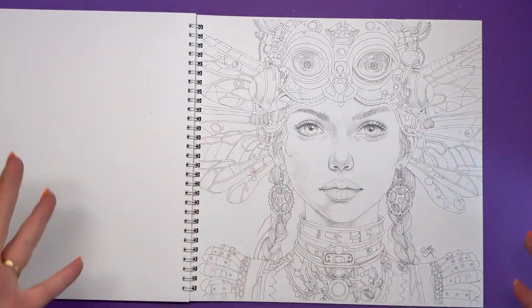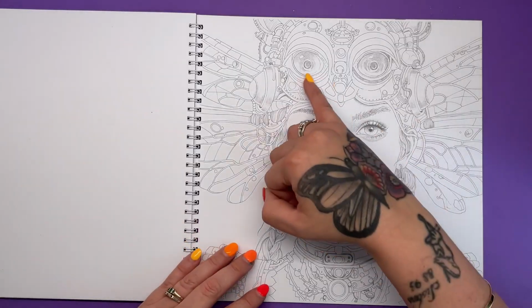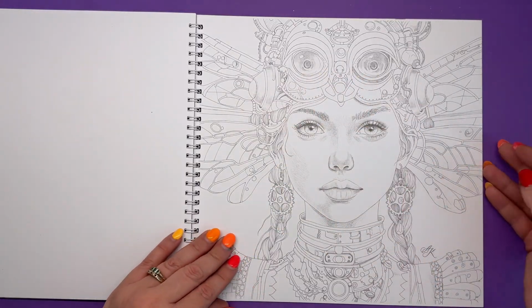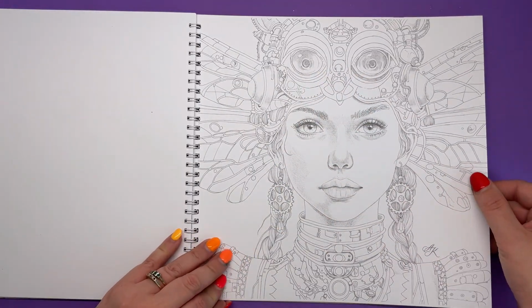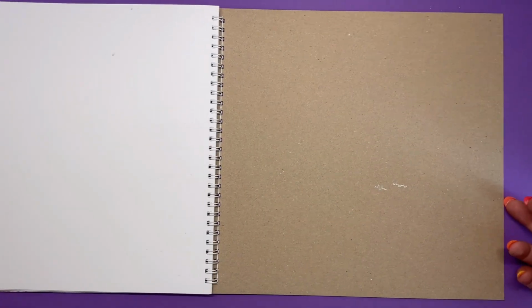This one is definite steampunk. She's got two braids and loads of different wings. Look at these freaky looking goggles with the giant eyes. Yeah, just fantastic. Love the face on this one, just so beautiful. But that's the last one.